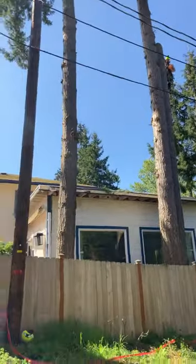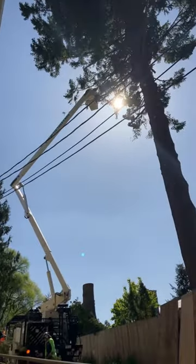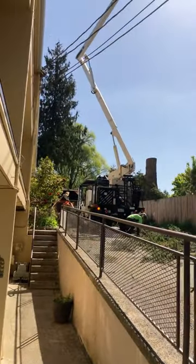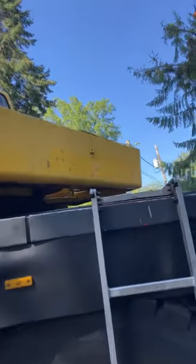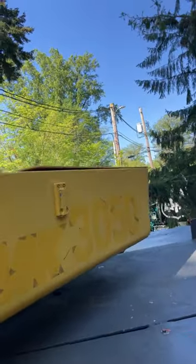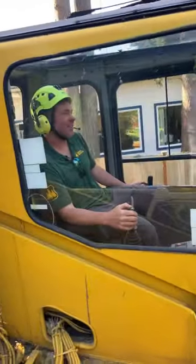It's 1, 2, 3, 4, 5, 6 different trees. We got Ernie up there in the bucket. We got our groundies down here with Sarah. It's a really big job. I'll take you guys around the other side if I can get there safely. First, let's go up this guy. Yeah, there's good old Peter.